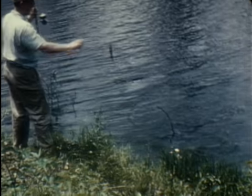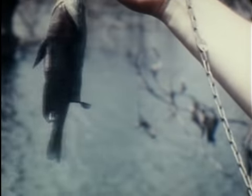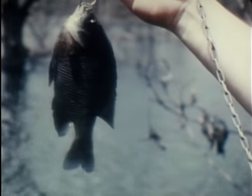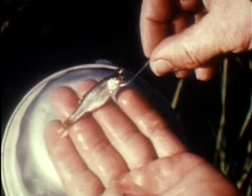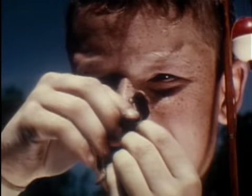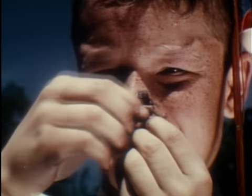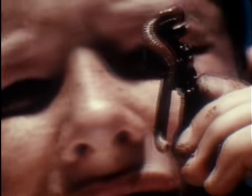This nice bluegill proves the effectiveness of the choice. It'll weigh a quarter pound easy. Minnows, a natural food of many fish, are another favorite. That old standby, the earthworm, is probably the best known and most used natural bait for the most kinds of fish the country over.